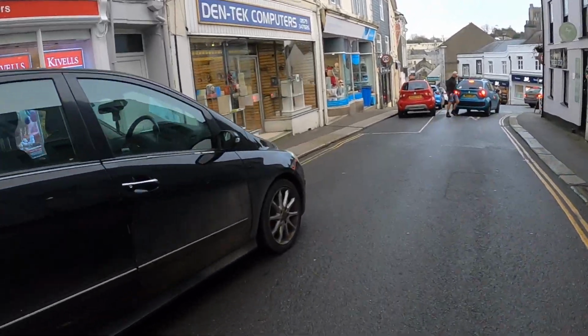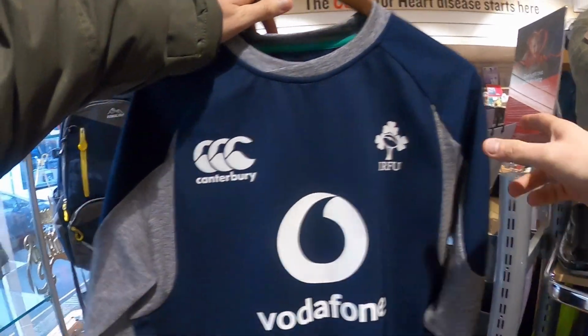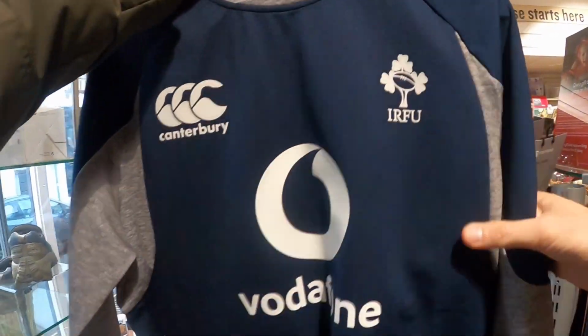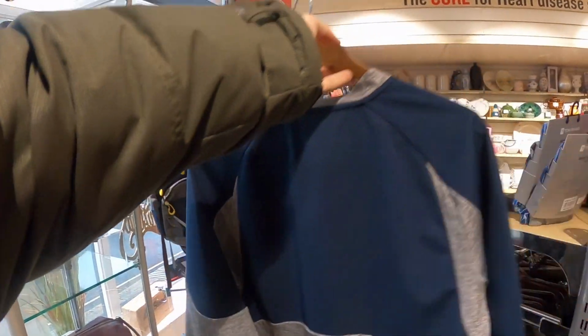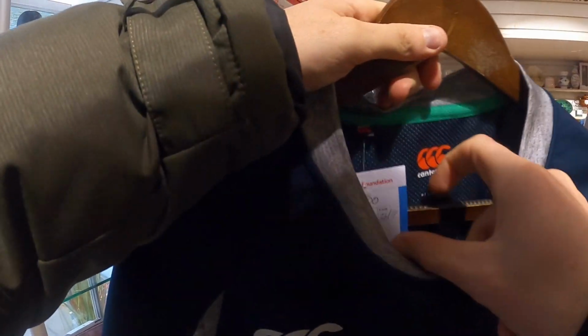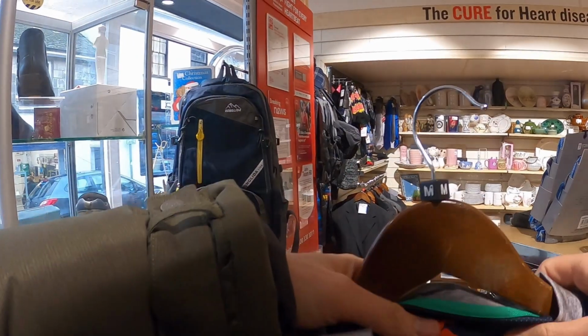Go. First stop, Sea Ryder. Now, dummy here actually filmed that Sea Ryder because he forgot to turn the camera on. So, you'll have to wait to the pickup to see what I bought from there. But we're now in a British Heart Foundation, checking out their pricing strategy.